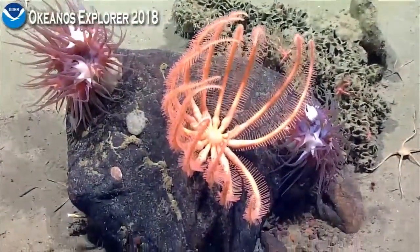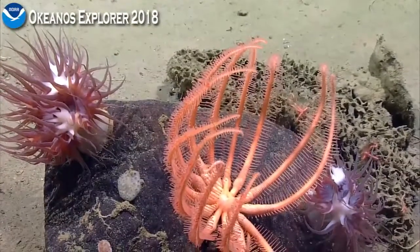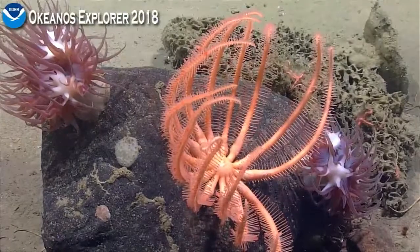Wow, what a beautiful scene. It'd be great for somebody's aquarium, if you had to keep it really cold. Yeah, a 4 degrees C aquarium. Chiller bigger than the tank.